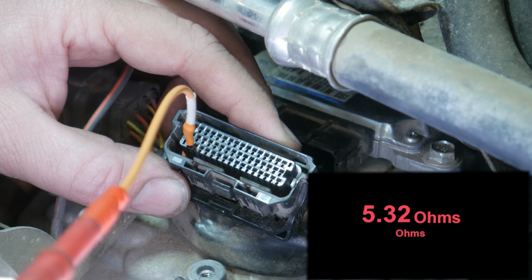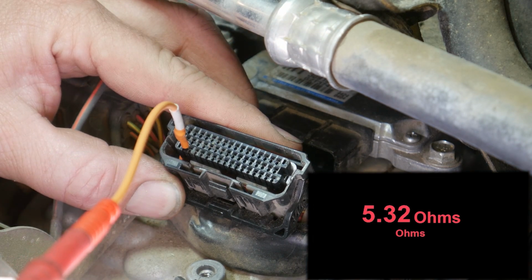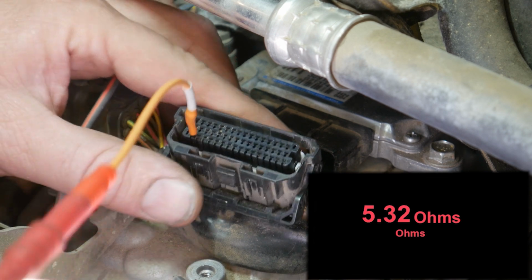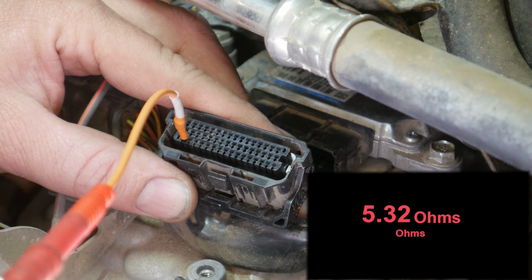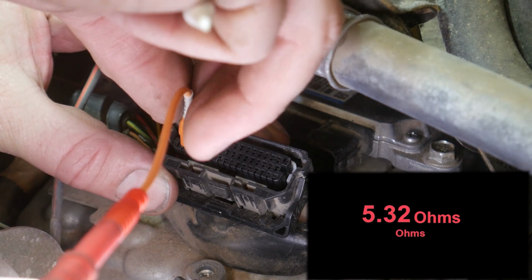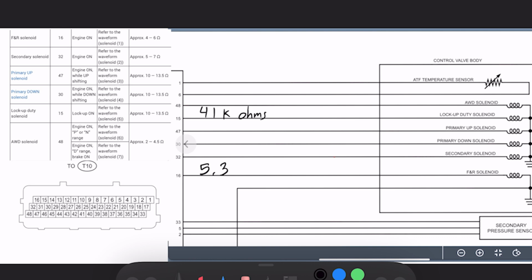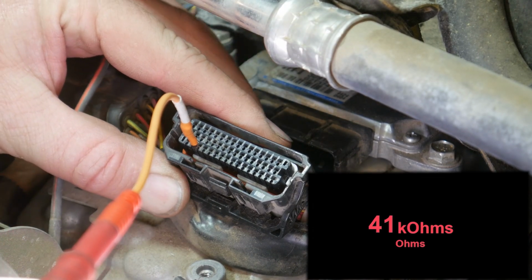Let's start back over on this side. And over here where it says pin 1, I'm pretty sure this is just backwards. I think this is pin 16. We're showing 5.3 ohms. So pin 16, we have 5.3. Let's go to pin 15. 41 kilo ohms. Is that right? Connected to the right pin. At least I think that these are pinned backwards.